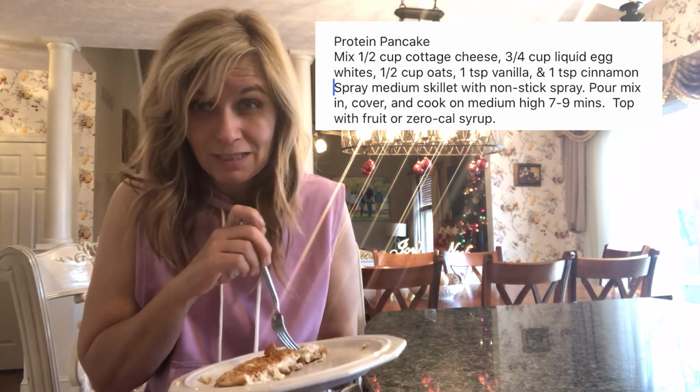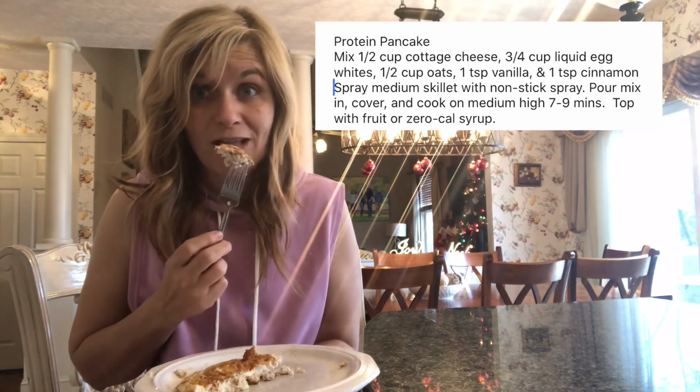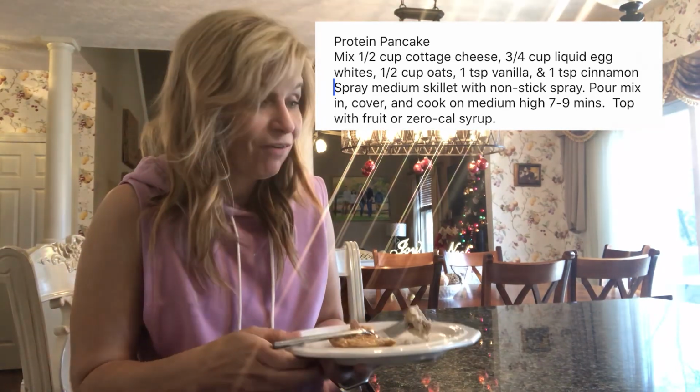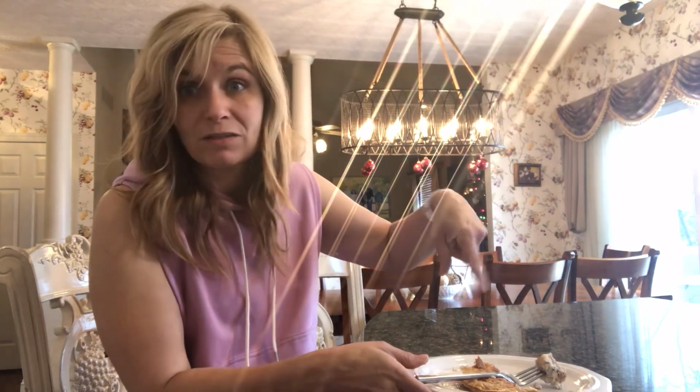It takes about 8 minutes to make. It's really easy. It's delicious. And it is super filling. And that's important. When you're in a weight loss phase, finding food that is filling is very important. Did I say oatmeal? There's oatmeal in this. That's my first breakfast, day one of a fat loss phase.